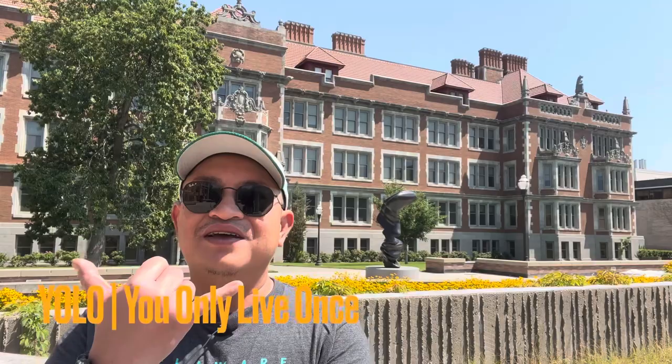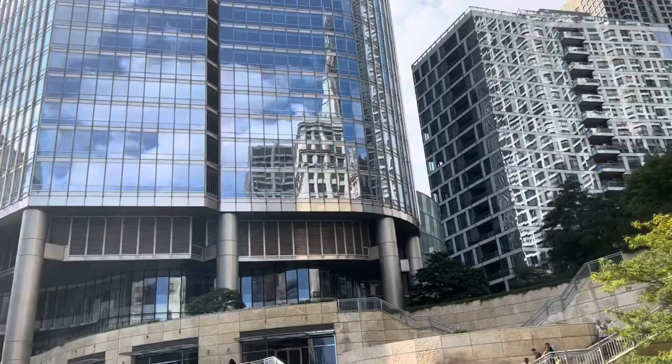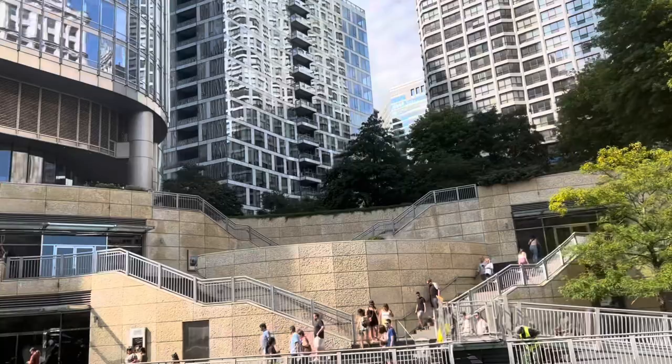First building on our tour, second tallest here in the city, Trump International Hotel and Tower. Completed by architect Adrian Smith back in 2009. Standing at 1,362 feet tall, home to 472 condominiums, a five-star restaurant, and a five-star hotel.